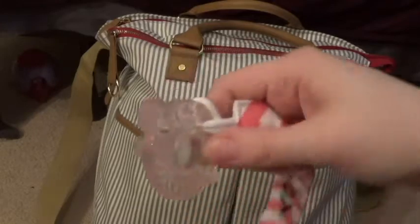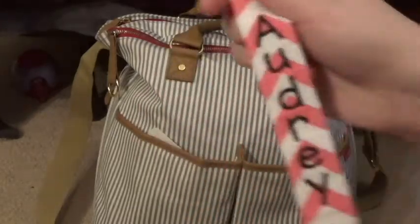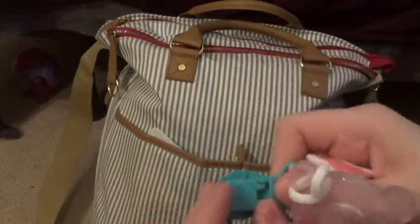These are the Avent Soothies. My daughter loves these. This is just the pink teddy bear one. And then we have a customized pacifier clip that's kind of jimmy-rigged on there. We love these Soothies and this pacifier clip because it's just so cute. She actually got this one for Christmas.